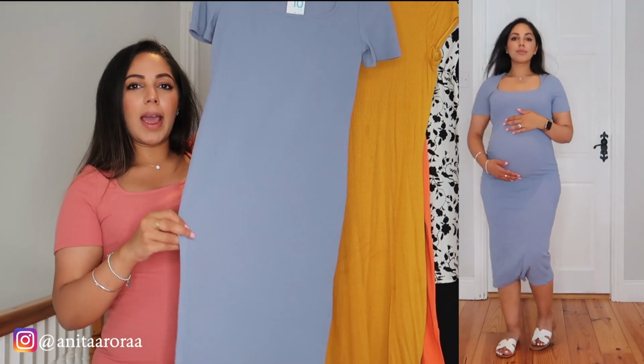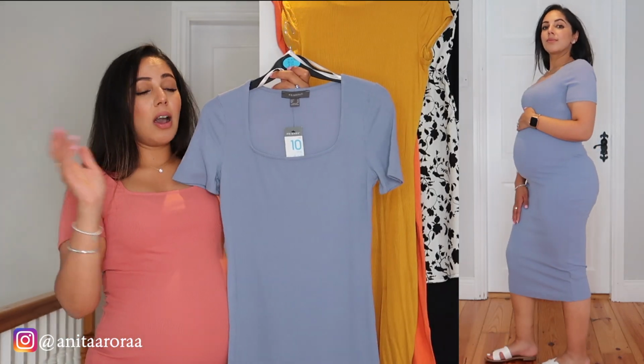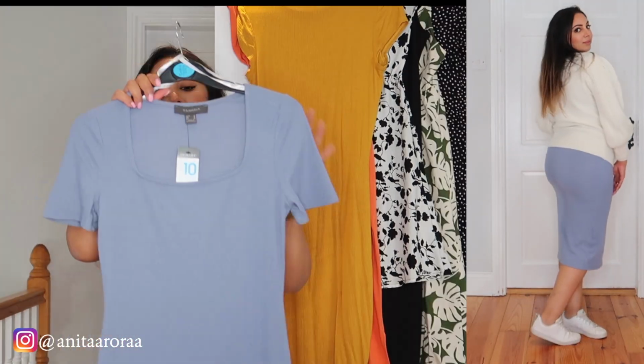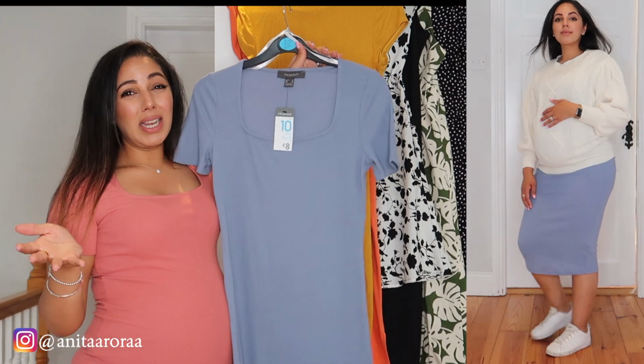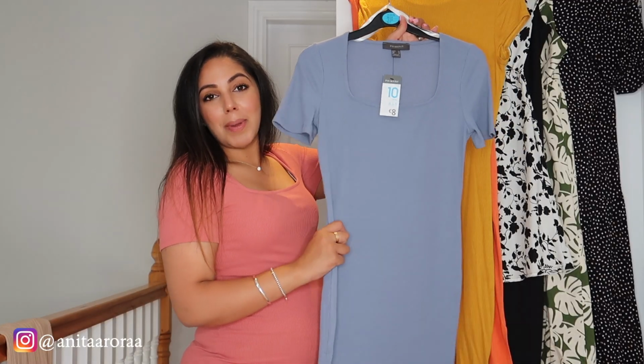This is pretty long and it comes up to just below my knee, which you can see in the cutaway, and I just love this style. I've been living in these the whole time, so I definitely say this is my comfort zone. And I bought these in a size 10 and they were only €8 each from Primark, so you can't go wrong with them, and you can also wear them after you've had the baby.